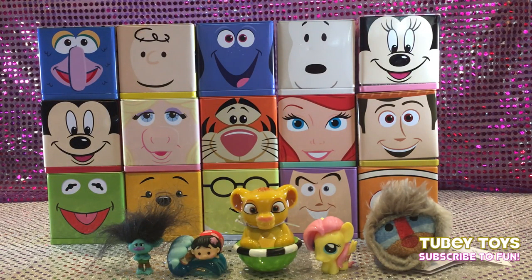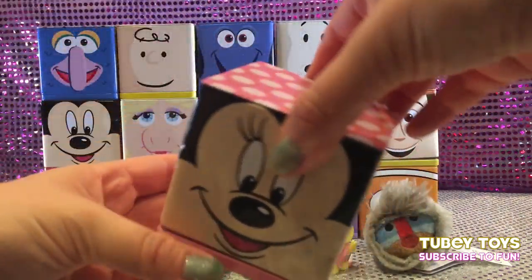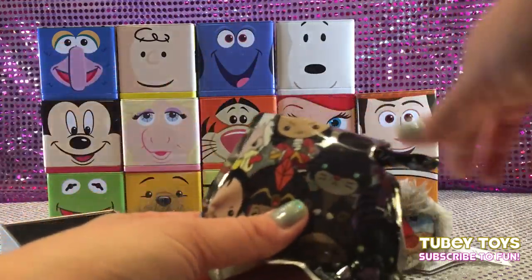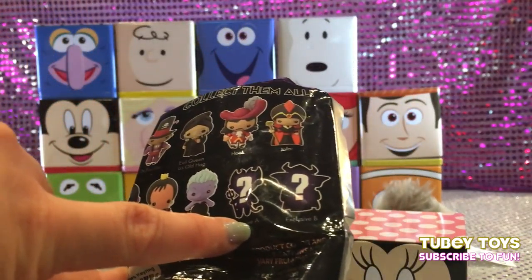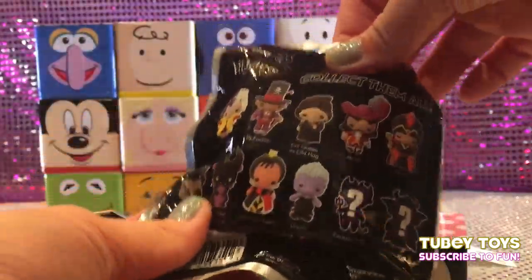Let's open up our last blind box on the top, and that's Minnie Mouse. Let's see what Minnie Mouse has for us. Ready? Ooh, and this is a figural key ring. And it's the villains figural key ring. There are 9 to collect, and there are additional 2 chasers. That makes 11 figures to collect in all. Who do you want, M-Tubey?